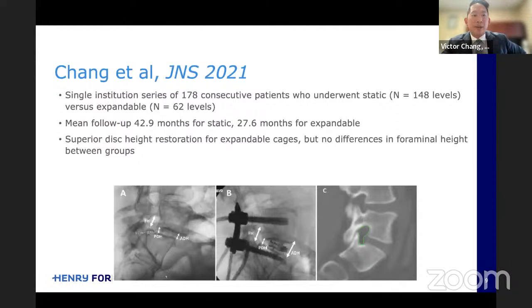They found that they had superior disc height restoration with the expandable cages, but no real differences in foramina height between the two groups. And then here you can see on the bottom of the figure an example from the paper where you can see the expansion of the foramina height and reduction of listhesis using an expandable cage.